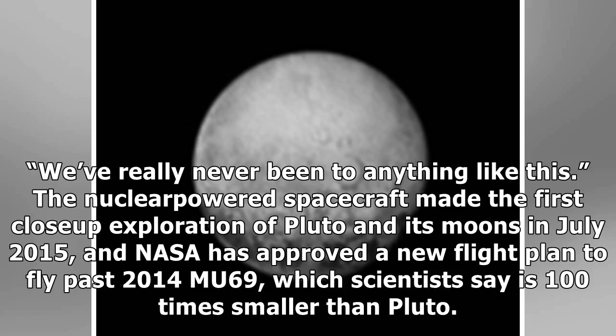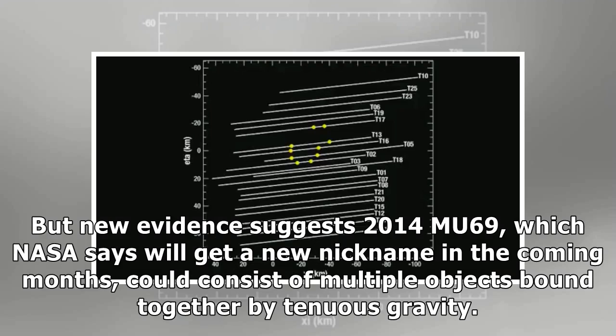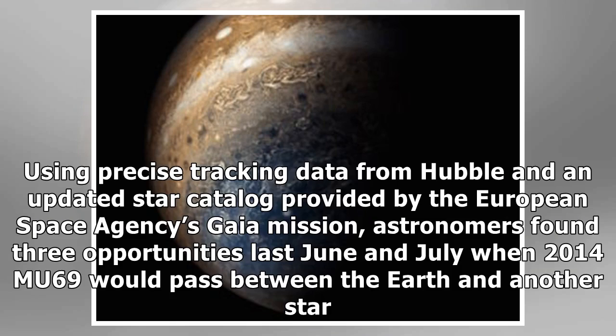The nuclear-powered spacecraft made the first close-up exploration of Pluto and its moons in July 2015, and NASA has approved a new flight plan to fly past 2014 MU-69, which scientists say is 100 times smaller than Pluto. But new evidence suggests 2014 MU-69, which NASA says will get a new nickname in the coming months, could consist of multiple objects bound together by tenuous gravity.